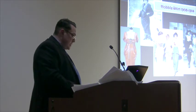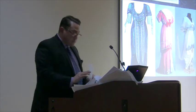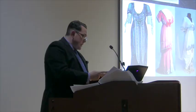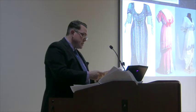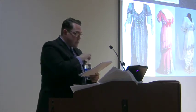Yeah, you can imagine it didn't have a long life, the hobble skirt. Here's a couple of versions of evening wear from this period. I can't mention this period without talking about Fortuny. If you know about Fortuny, a Spanish couture house opened in 1906.